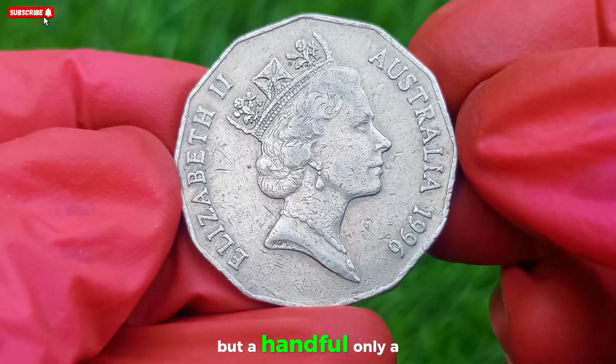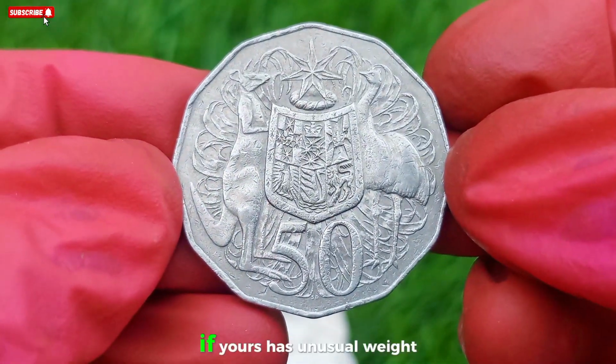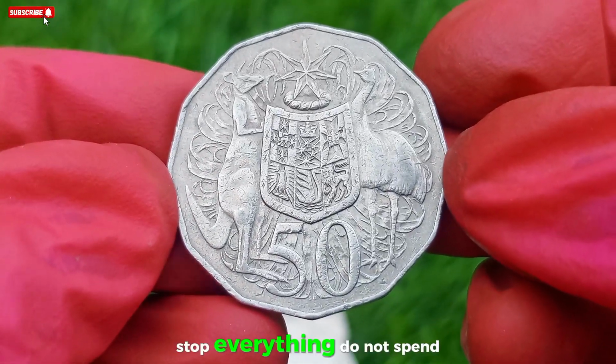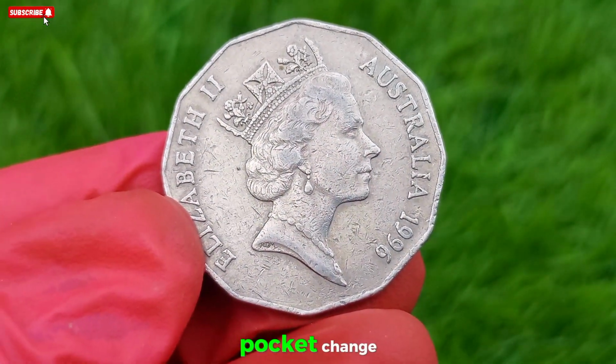Many people may own the regular 1996 50-cent Dunlop coin and never realize its potential. But a handful, only a handful in the world, hold the rare, powerful variants that hold millionaire magic. If yours has unusual weight, luster, strike depth, or slight design deviations, stop everything. Do not spend it. Do not sell it at market value. You could be sitting on a fortune disguised as a piece of pocket change.